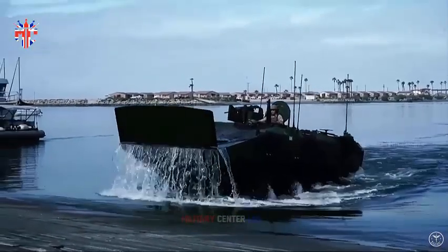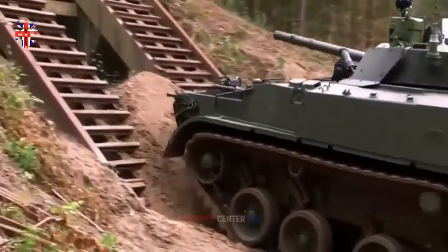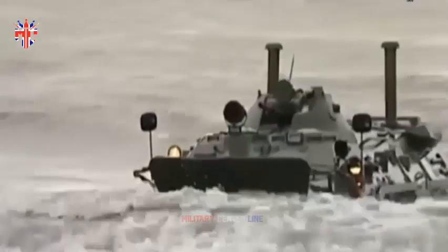When it enters the water, the crew would extend the retractable bowplane in the front and deploy a plate at the rear to improve handling. It only takes 40 seconds to extend or retract these components. Variants include medical evacuation, recovery, and command and control.